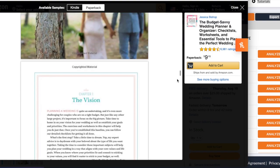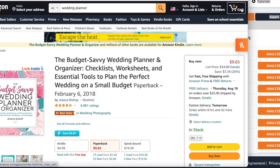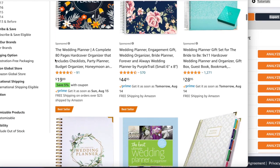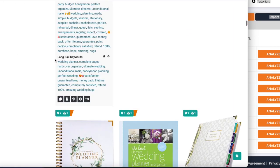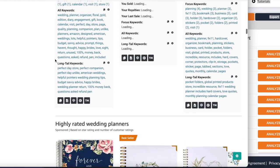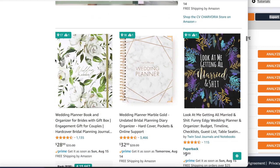Okay, so actually it's not a low content book. That's what I was trying to find out, if it's a low content or no content book, but it's not. And we're actually searching for just low content books to see if they are doing well in this category. And if we don't find any book, that means that there's actually space for us to start uploading books in this category.